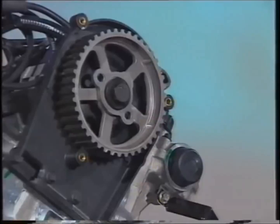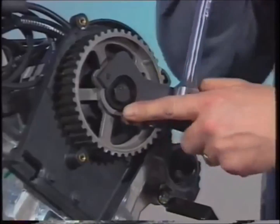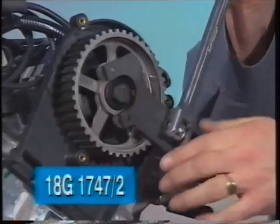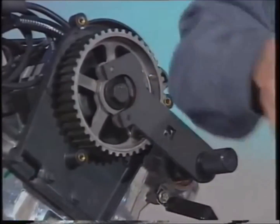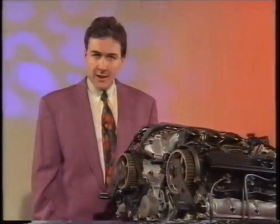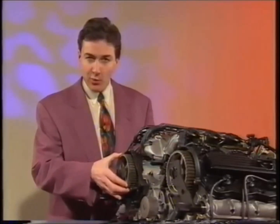You now have to slacken the camshaft gear securing bolts. To do this, ease out both exhaust camshaft cap seals and discard them. Then fit these special tools, 18G1747/2, to hold the gears while you slacken the securing bolts, and then remove the tools. With the securing bolts loose, you'll find that the gears can be rotated a small amount.